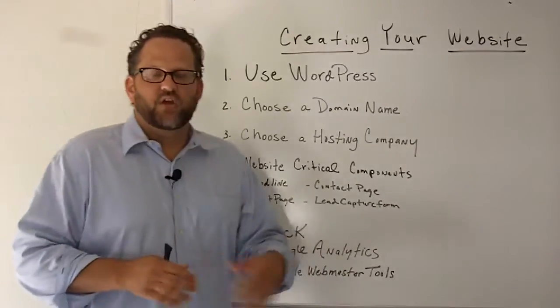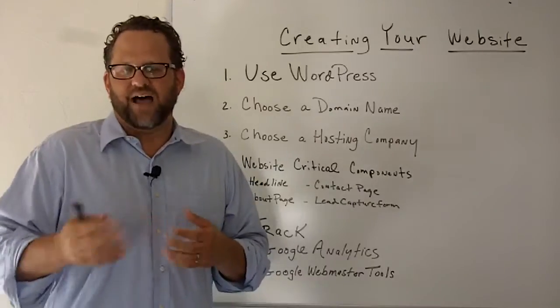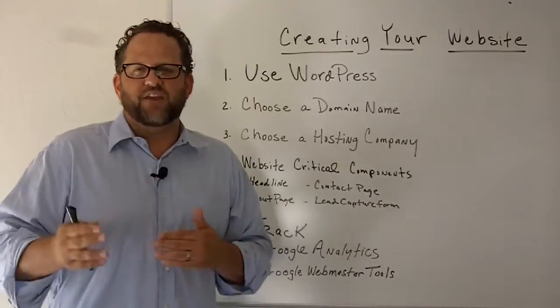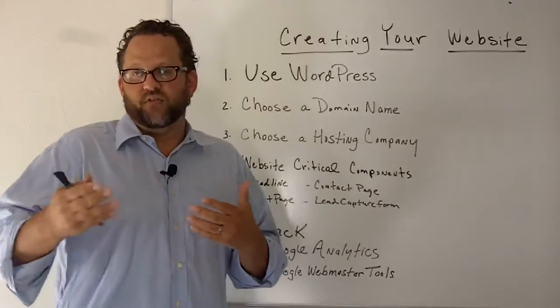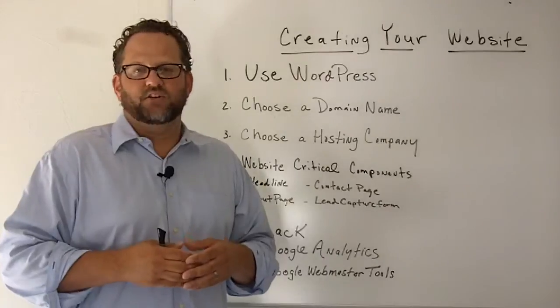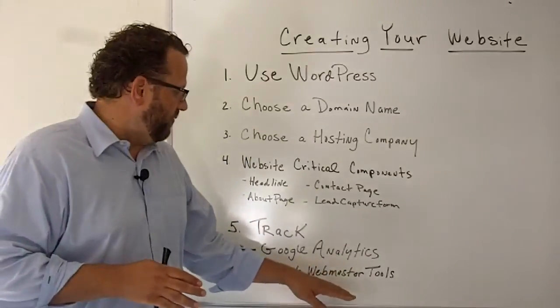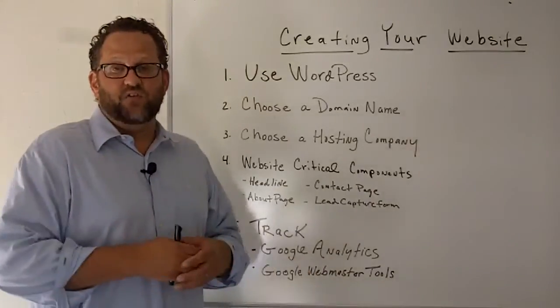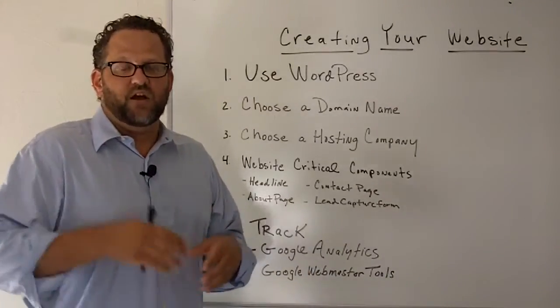Google Webmaster Tools will tell you if you have problems with your website. Do you have certain pages that are blocked from the search engines? Do you have any viruses or malware on your website? And other things like who's linking to your website and additional keyword information. So it's important to submit your website to Google Webmaster Tools. And again, if you're using WordPress, there are excellent plugins for these, so it's super easy to add.